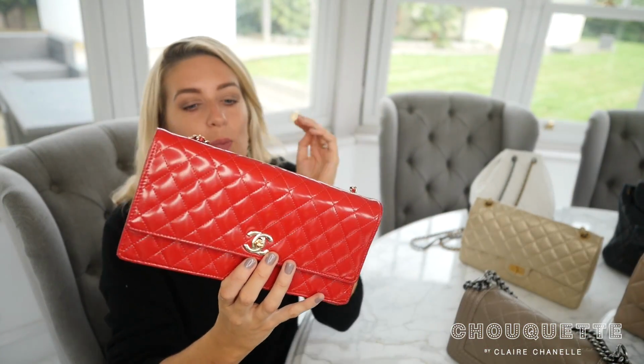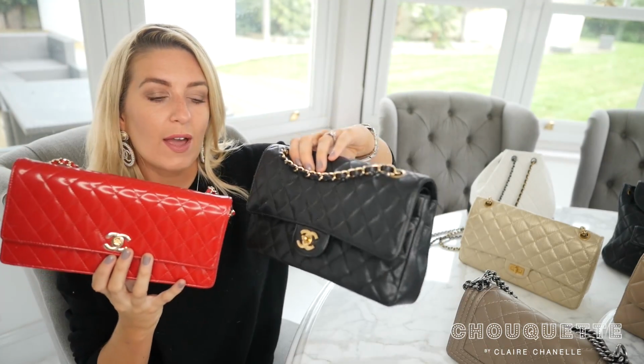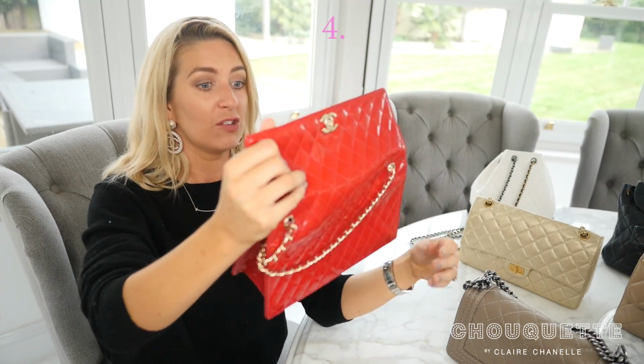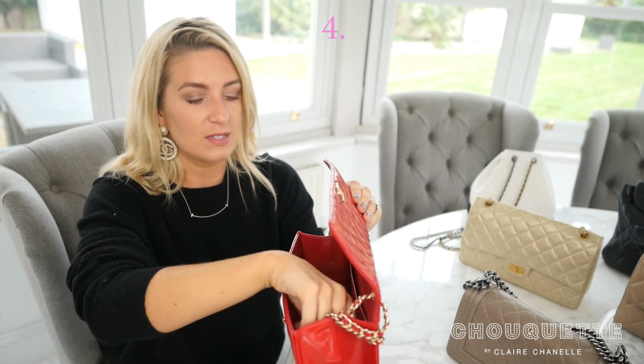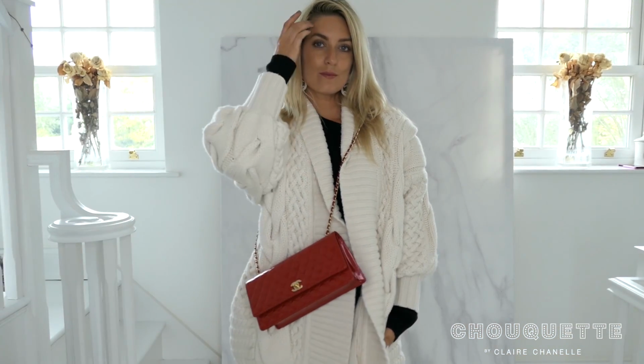So this was a seasonal bag. I didn't want to get the classic in the red because it was just too much money. And I literally saw this one day and it was a seasonal bag. Sometimes the seasonal bags are great. And I got this for £1,600. I remember being so happy with it.